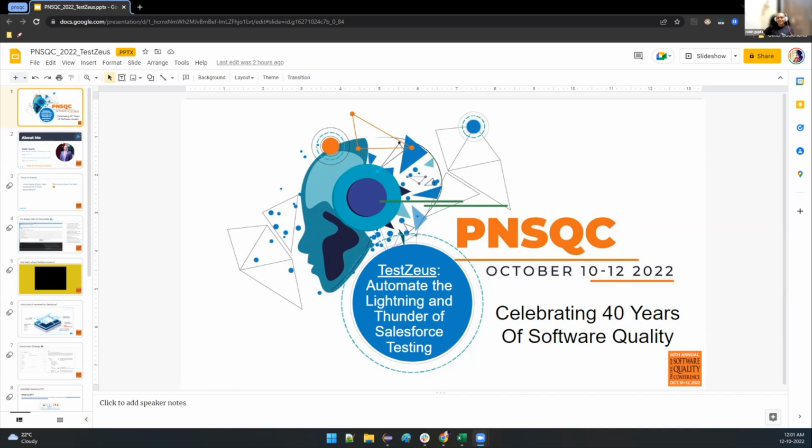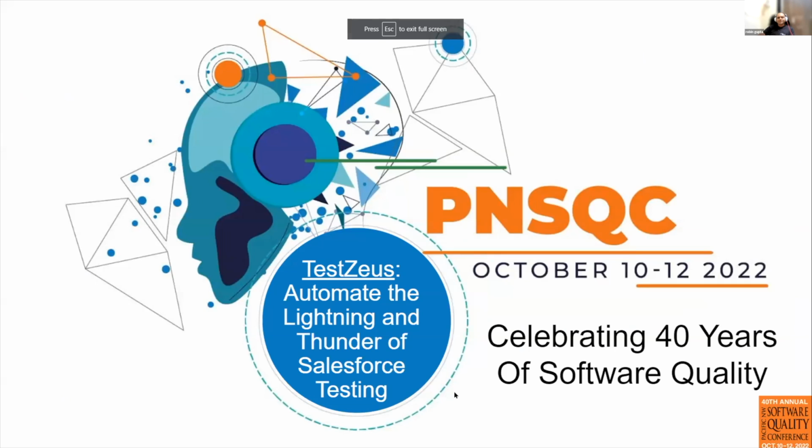So my session is around this open source framework which I had built for testing and automating Salesforce. So let me get rolling with the slides. Okay. So the session's title is TestZeus, Automate the Lightning and Thunder of Salesforce Testing.